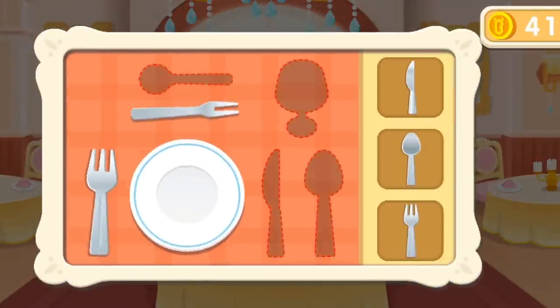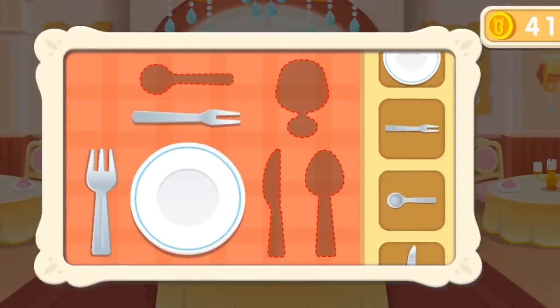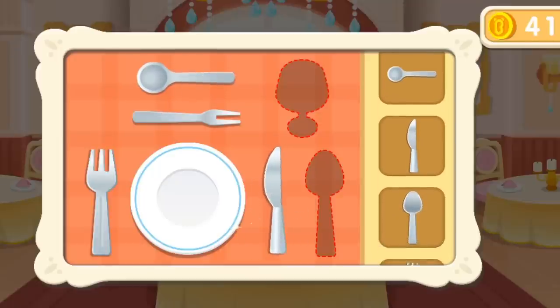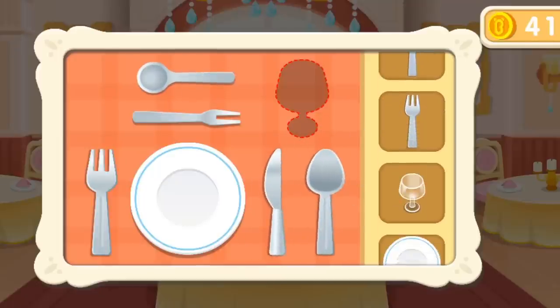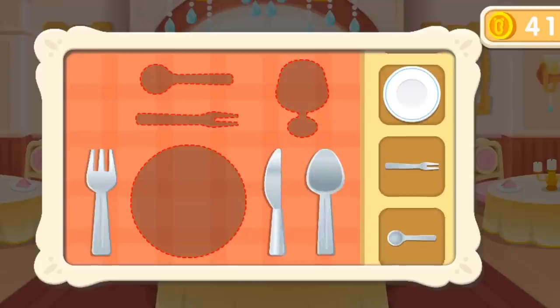First, set the tableware. There are strict rules on the tableware setting in a French restaurant. Don't place them casually. Two customers require two sets of tableware.